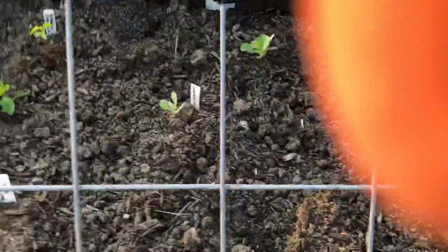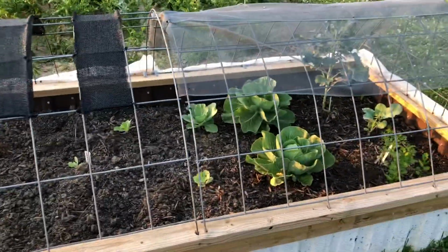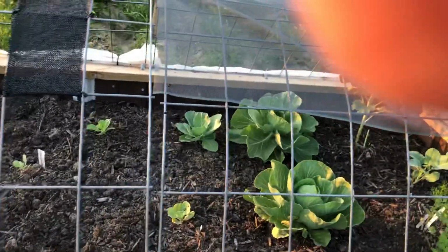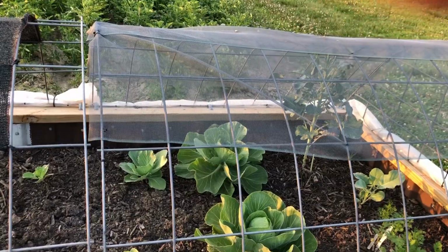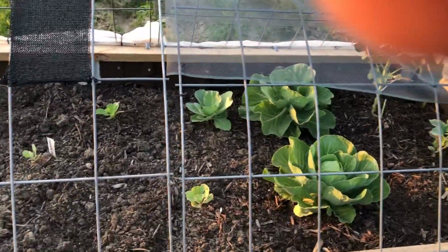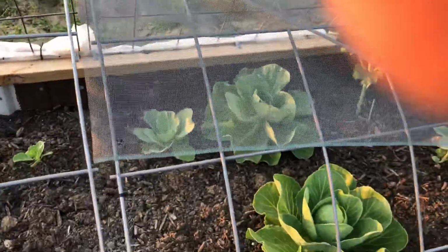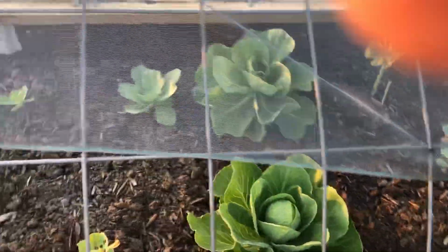So there's peppers. And I put this screen on top to use as kind of a shade cloth to knock down some of the sun intensity, so the sun just doesn't blister the plants quite so bad. And the broccoli and the cabbage really seem to like it. Got a couple nice cabbage plants.